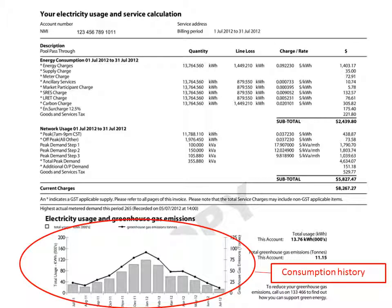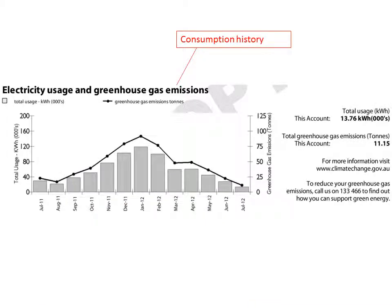The consumption history is the graph at the bottom of the page. Monitoring your consumption history is important as it will give you insight into your energy demand and its variability over the period. Your bill is likely to have a usage trend graph for a year. However, you can also source data from your supplier for shorter periods, daily, hourly, or even for 15 minutes.